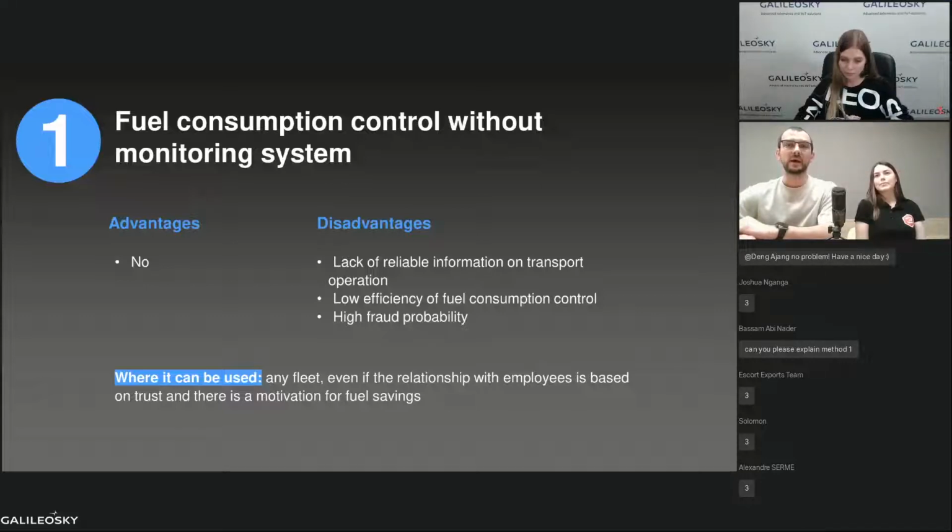We used to have a discounted rate at certain gas stations, more like a loyalty program, kind of, in a way, and those loyalty cards were at the same time payment cards.